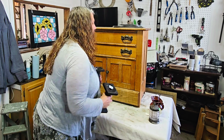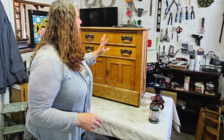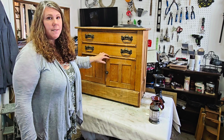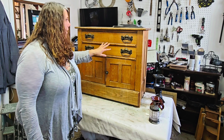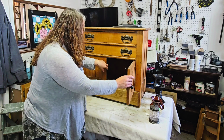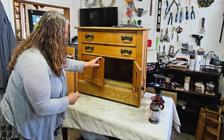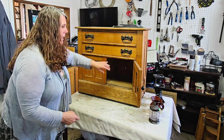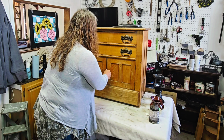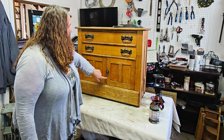But the last thing, as you can see, is this beautiful cabinet. This thing is old. It's very old. It's got dovetail drawers. They just pull straight out. The latches on it, it's got this little hook loop thing that goes in, and then this one turns to latch in there. So it doesn't really stay shut all the way.